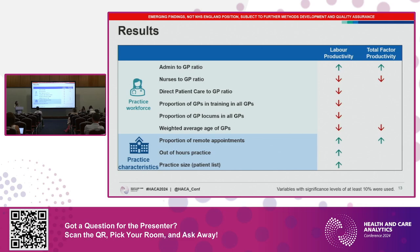And then practice size, we're using patient lists for this, is showing a positive association just for labour productivity. So this might be because a larger practice can employ more staff and benefit from the economy of scale, but we may not see this with total factor productivity because you should be receiving more money for a larger patient list.